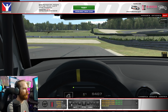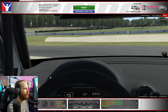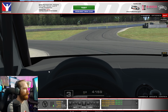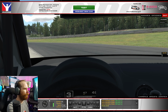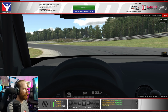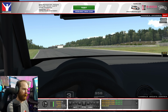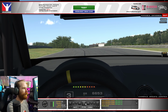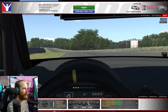Let's speed up a little bit here. And we're going to keep tight to the left here. And just as soon as we hit the apex and start going out, we're going to get back on the throttle. Again, partial throttle until we get straightened out a bit. 90 degrees. But yeah, then just full mash it all the way through this section here.